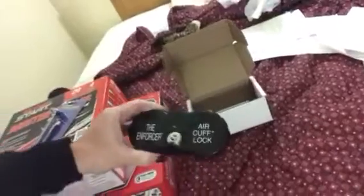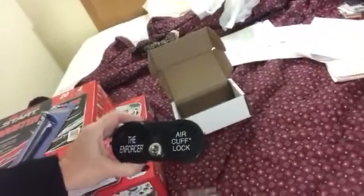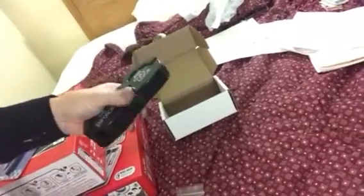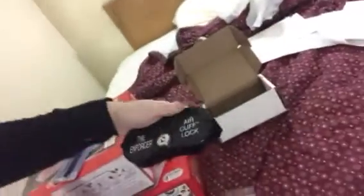This is the air cuff lock. So what happens is, if you envision this as the dash, you have your trailer and your tractor air brakes. You take those knobs off. This goes over it and then locks, and that way your tractor can't be moved. It's another way to prevent theft.